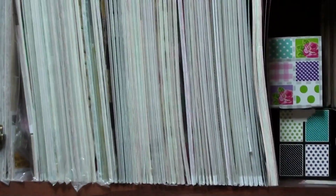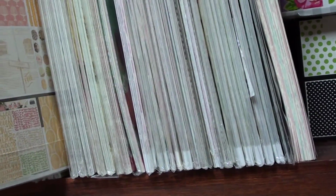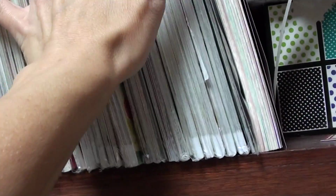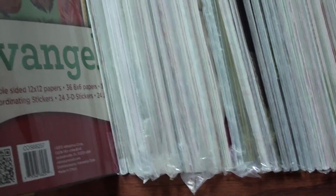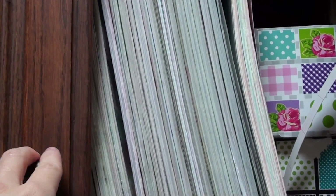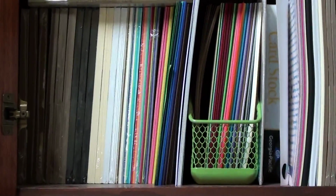Don't judge me. Okay, so here's my chipboard up there, and then I have some Webster's Pages. My crepe paper, some Bo Bunny. Sorry, I don't know if you can see. Those kind of paper pads. My Echo Park. I love Echo Park. And then some of these that I've gotten, well, this is from Tuesday Morning. And these other ones are from those discounted sites, like Peachy Cheap and Scrap Ace when they were in business. So that is that. And then right next to that is my solid cardstock.